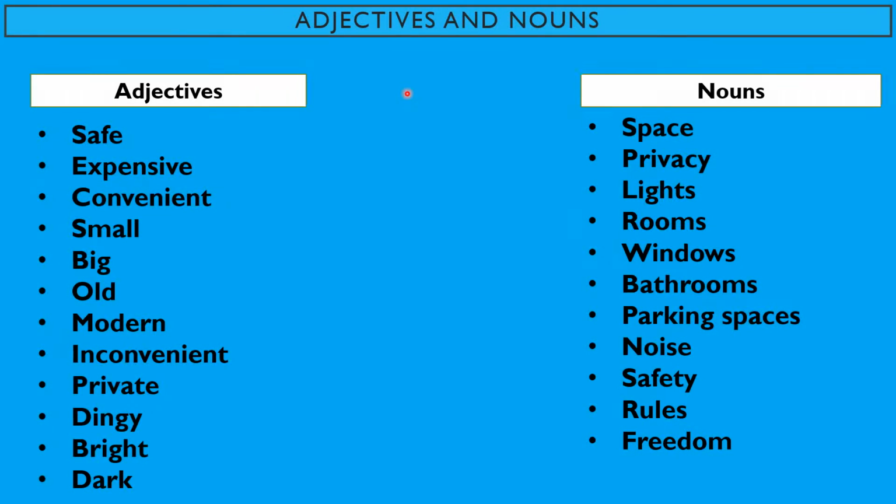Before we start the grammar, we can see here some adjectives and some nouns that we can use when we describe or talk about houses or apartments. For example, for the adjectives we have safe, expensive, convenient, small, big, old, modern, inconvenient, private, dingy, bright, and dark. For the nouns we have space, privacy, lights, rooms, windows, bathrooms, parking spaces, noise, safety, rules, and freedom.